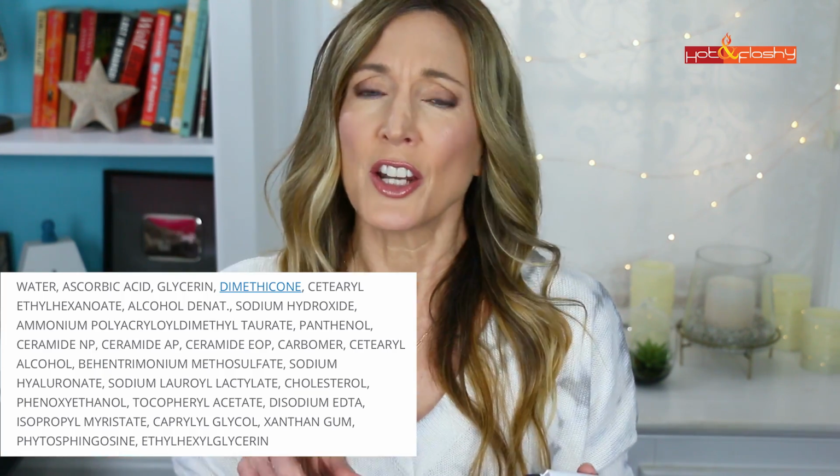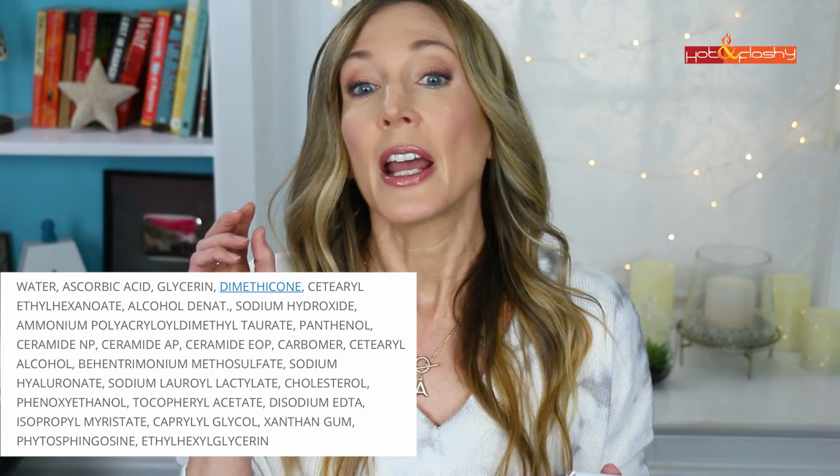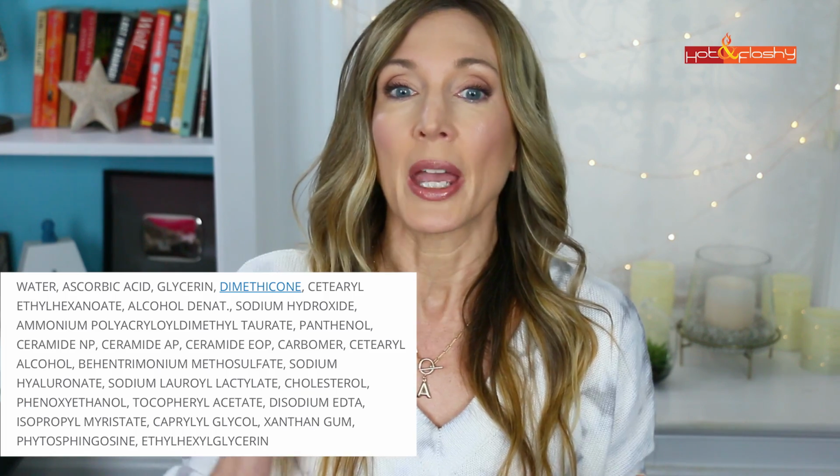It has denatured alcohol pretty close up to the top, which I don't love to see. It has ceramides in it, which are awesome, and it has vitamin E. So this guy is much more of a gel cream, but this one has a nice rub-in and a nice feel. This one doesn't feel as silicone-y once it's rubbed in, but it's going to really depend on the pH of this one to know if it can actually get into your skin to do what the ascorbic acid needs to do in there. And then the last one I have to show you here today is from La Roche-Posay.